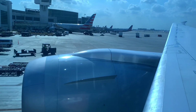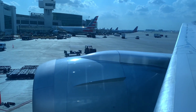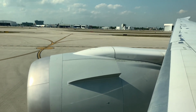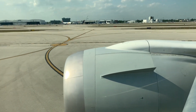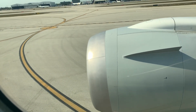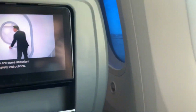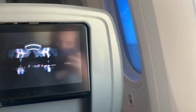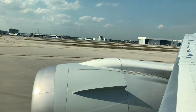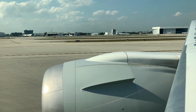So we pushed out of the gate here 7 minutes early, which was great. Along with the safety video getting played in the background, here's the startup of the GE NX-1B engines. Sure have a nice startup sound, as they should, as they were developed from the GE90s.